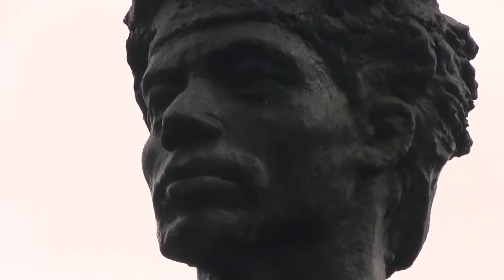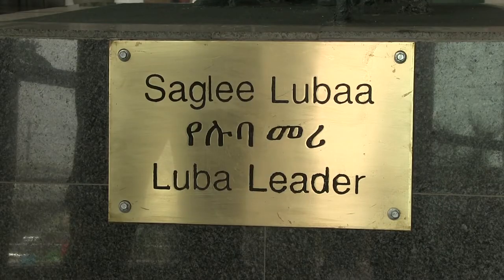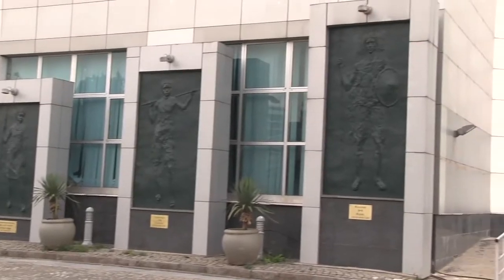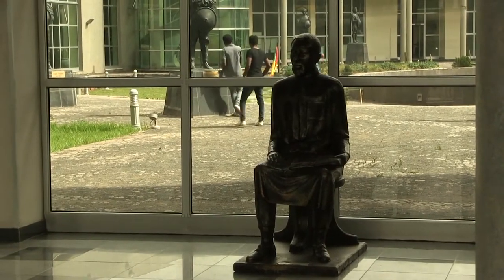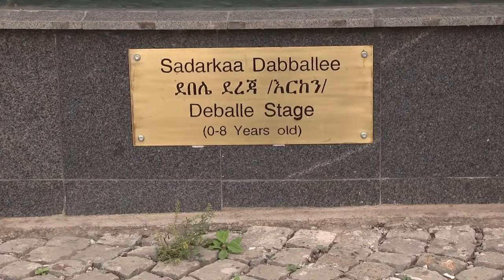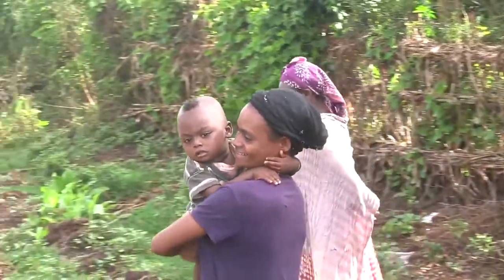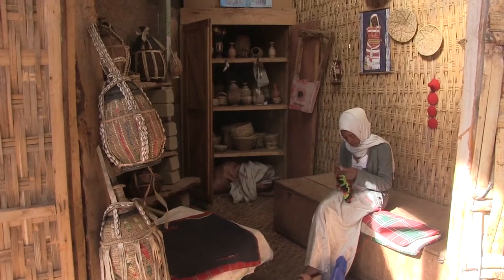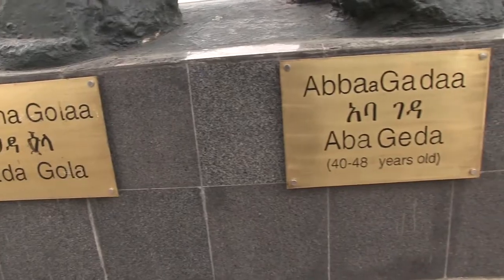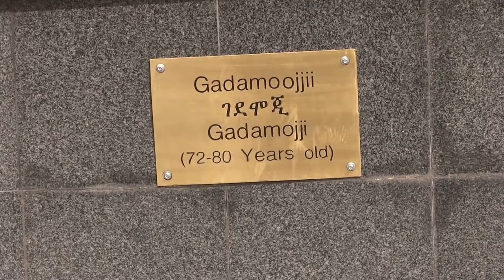One important point I would like you to observe in this center is that the important figures are all manifested in the center as much as possible. The statues in front represent different stages of life. All sons born from 0 to 8 years are the Dabelle. They are under the care of the mother, where they observe what their mother does in the house. And then, at the end of that stage, they will transcend to the Gamme stage.